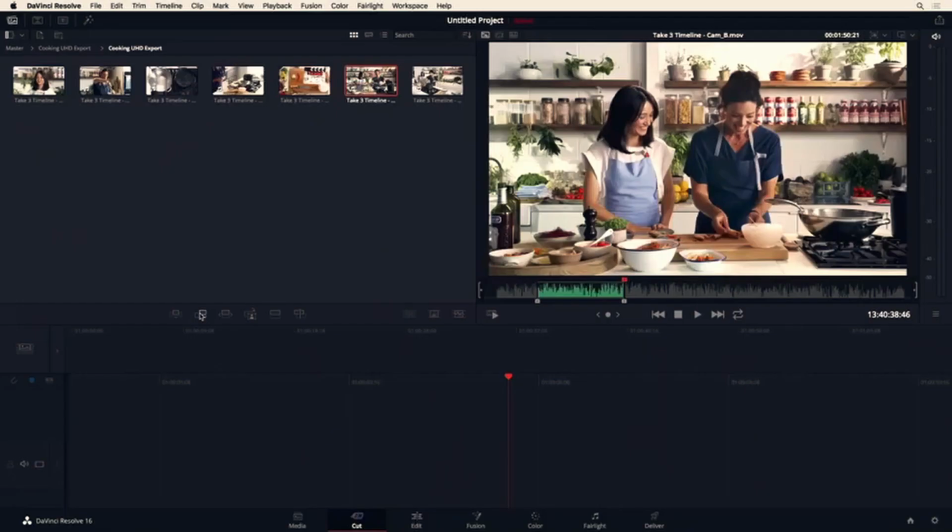But that's why ripple overwrite, we think, is a more important transition. The next one is we've got close up. Now close up is really quite interesting.